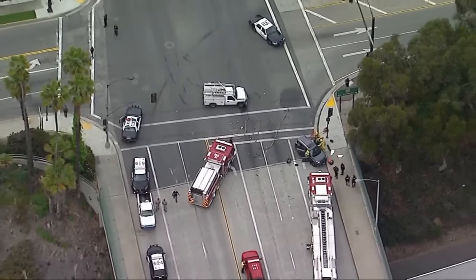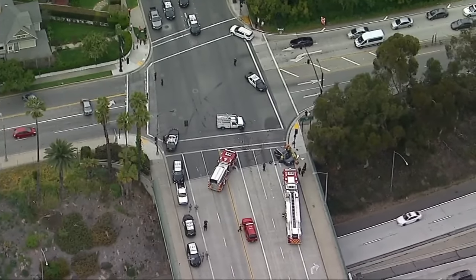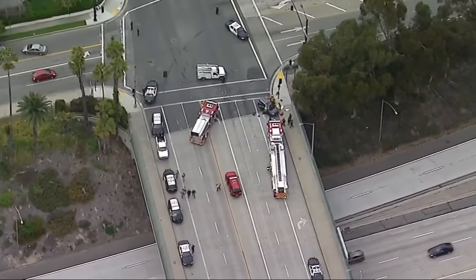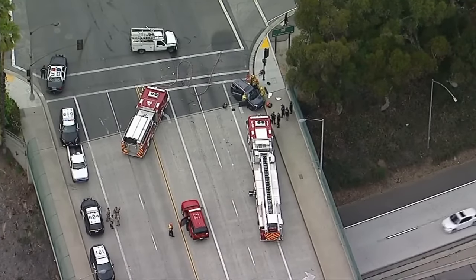I can tell you that the driver is alone in the vehicle. He is conscious and breathing. Pasadena Fire is now attending to him, and that's a good sign. We'll see the ambulance pull up here in a second, and they hopefully will be able to get him out. Right now, one of the challenges is going to be getting him out of the car.